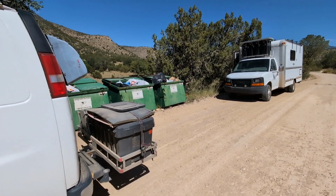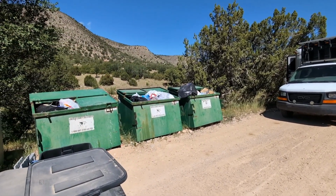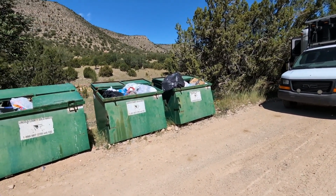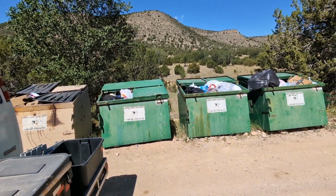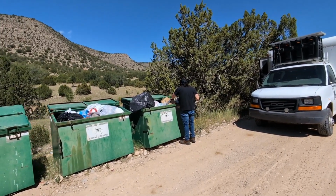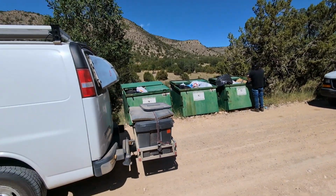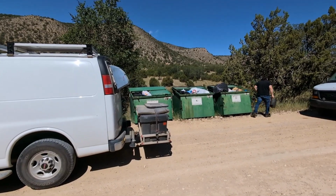On the way out of here, there's dumpsters where you can stop and dump all the trash that you've accumulated while you were camping. It keeps the forest clean, and it looks like these dumpsters are about full. I guess the trash pickup runs every week or two. Here's Greg over here doing his part to combat litter. Yeah, this is great. Every single national forest should have a couple of dumpsters like this. I think it would really help.